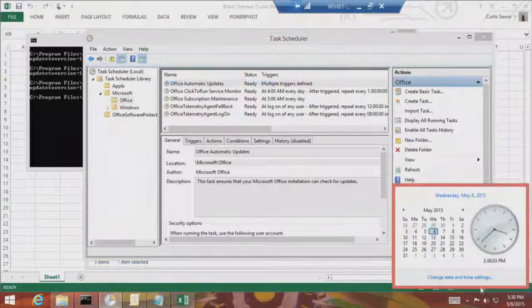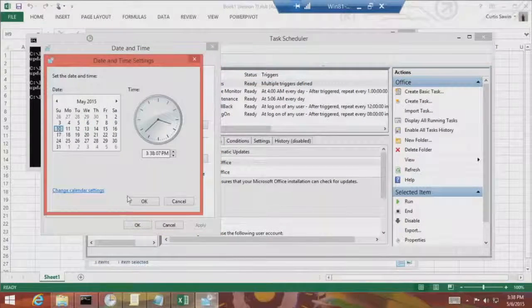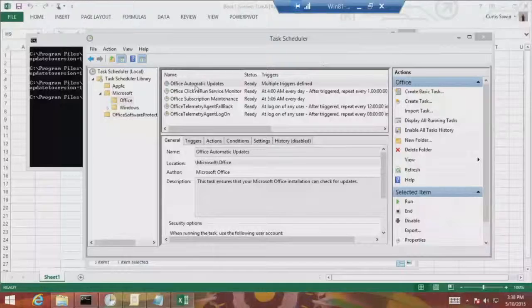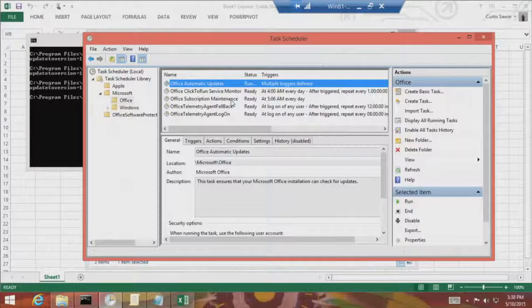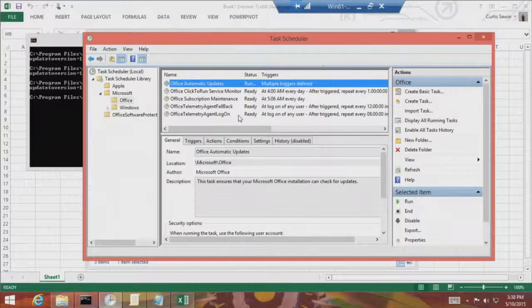So if after 3 days, and I'm going to change my date to 4 days in the future, and I run the task again, notice the lower right of the screen, you should see a pop-up that says, hey, there's some updates. Oh, I didn't hit run, I just hit open. Now look at the lower right of the screen. Okay, that's what happens. You'll see something like this, and the user can now interact with that. Or they can choose to ignore it.